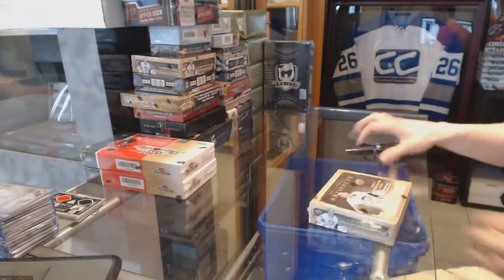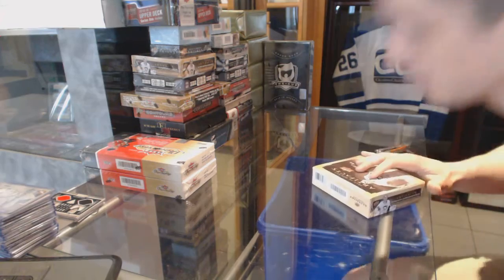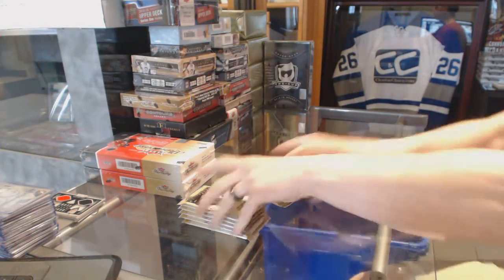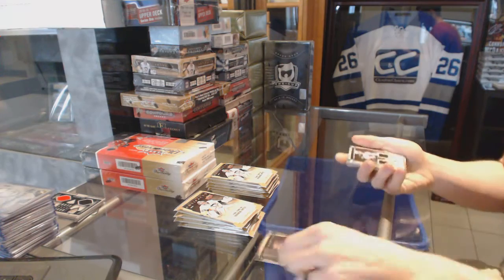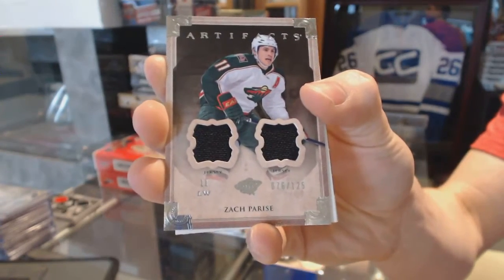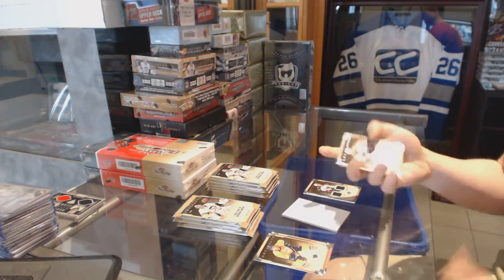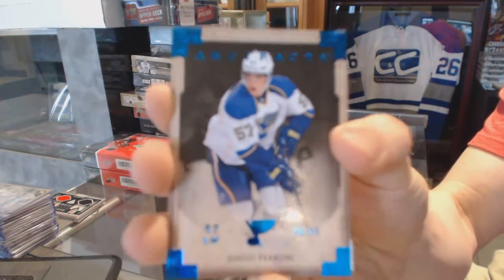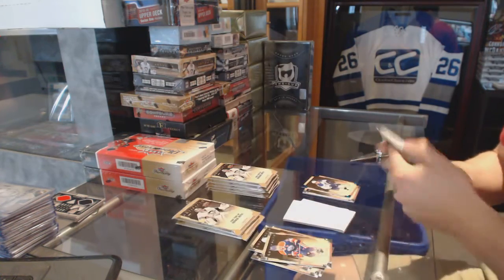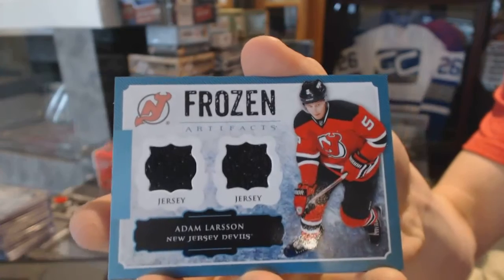All right, now into the 13-14 Artifacts. Dual jersey number to 125 for the Minnesota Wild, Zach Parise. Blue parallel number to 85 for the St. Louis Blues, David Perron. Frozen Artifacts for the New Jersey Devils, Adam Larsson.